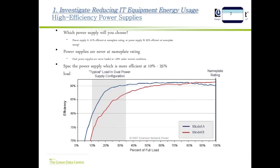Now this slide is very interesting. You select the equipment which is nameplate rating of higher efficiency. I have given two cases over here. Equipment A, power supply A, which is 91% efficient, power supply B, which is 93% efficient. If you go by the graph and typical uses, which is percent of full load, I don't use any equipment at full load. It's well known, well designed. So we use the equipment on 10 to 30% loading. You can see the shaded portion.